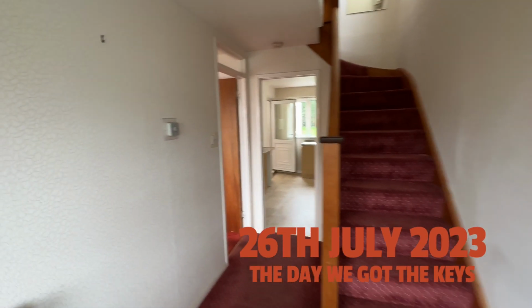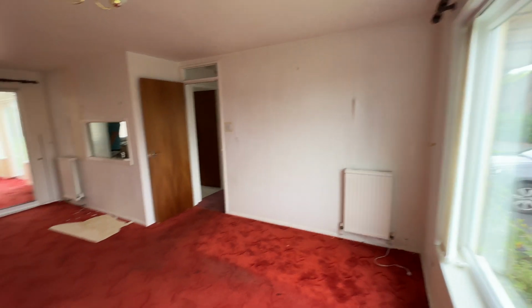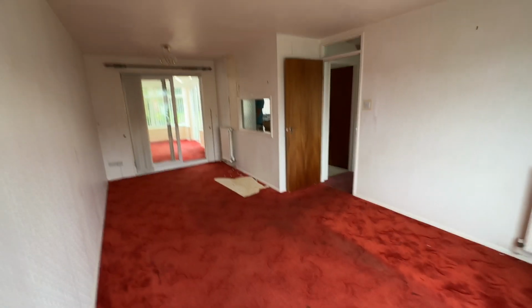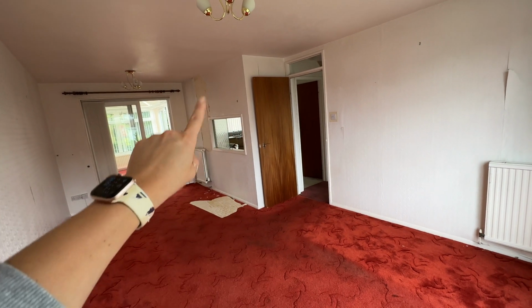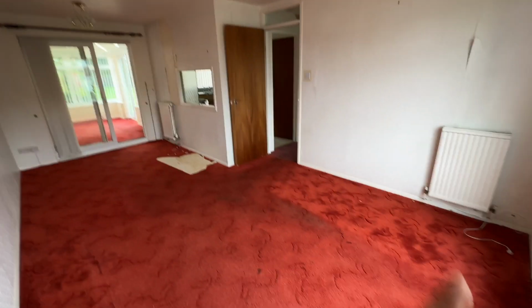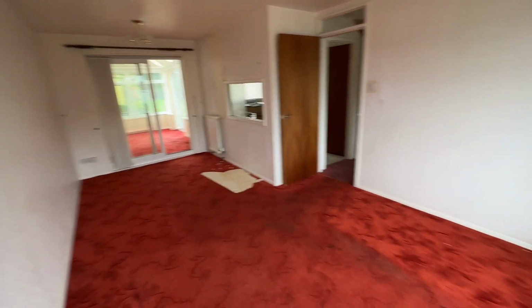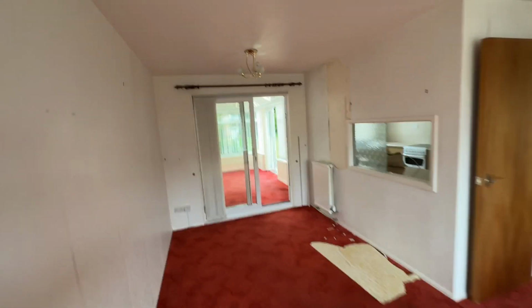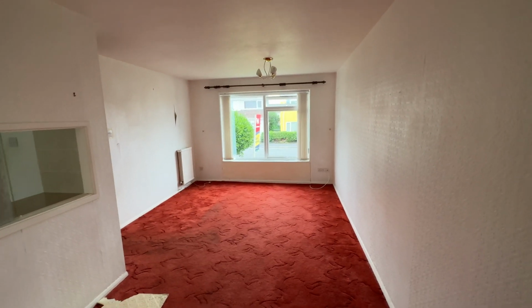Let's have a look. This is the hall and the stairs. So let's go into the lounge first. Oh, sexy carpet. So this is the lounge, and basically this wall here, which you can kind of see through the hatch, is going to come out, and we're going to put it along here. So this will be the lounge, and then this will be the kitchen diner. It's quite a good size. This is probably about the same size as our one at home-ish. I think even the half of that's going to be pretty big.